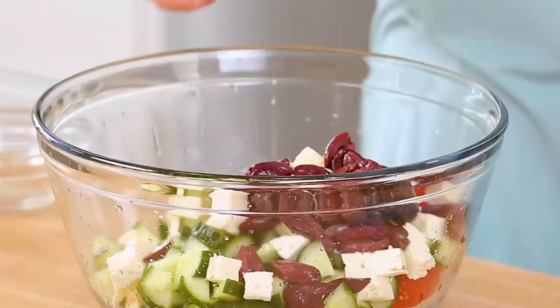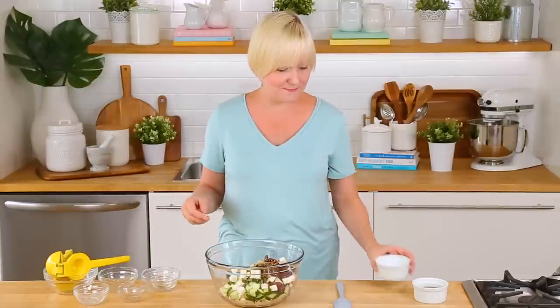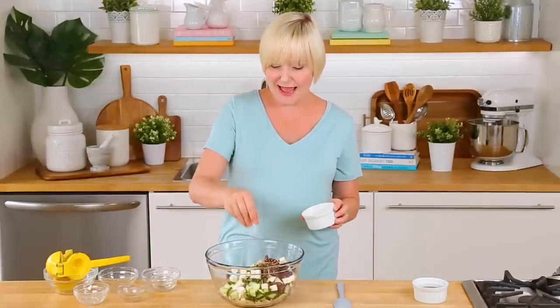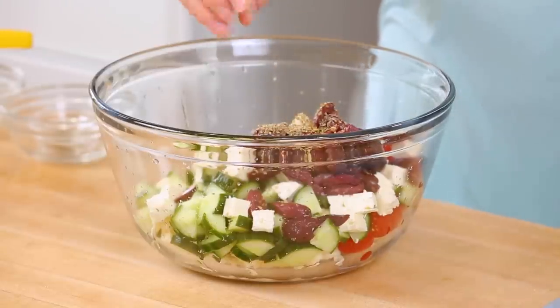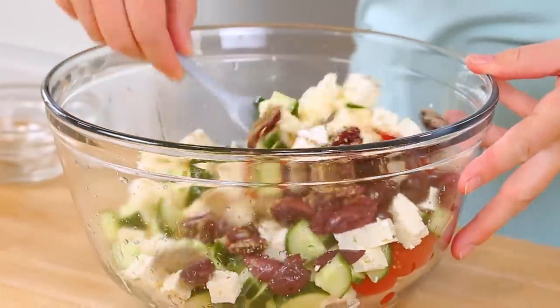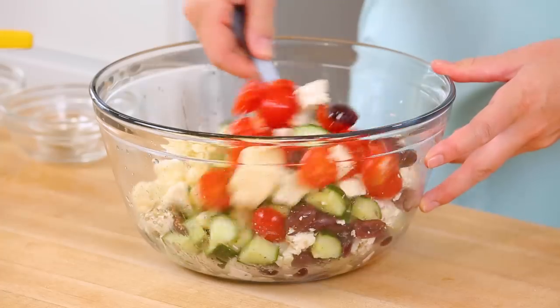Then I'm going to add a little bit of dried oregano. You could pretty much use any fresh or dried herbs you want to in this recipe, but oregano is really classic in Greek cooking. I'm also going to add a healthy helping of salt and some pepper to this as well. We're going to toss this all until it's well combined. And honestly, guys, that is it. Sometimes the simplest foods are the most delicious.